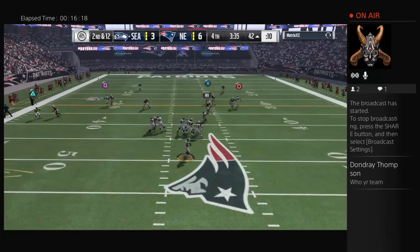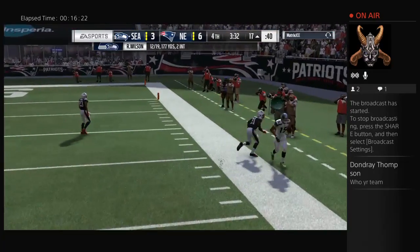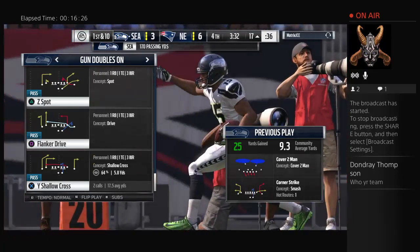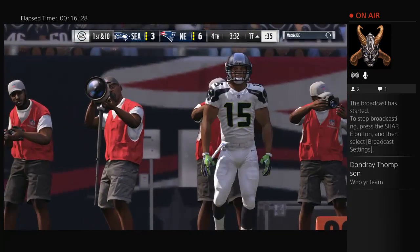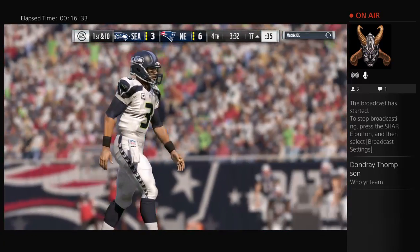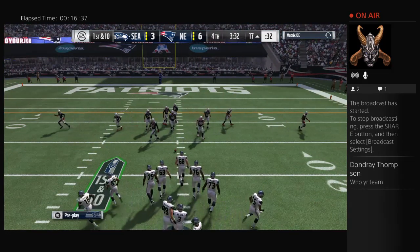On second down, here's Wilson. He's got his man. Couldn't turn up. Gain of 25 yards. So after that big gain, let's see what else the offense has up its sleeve.